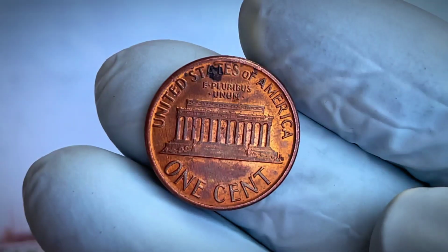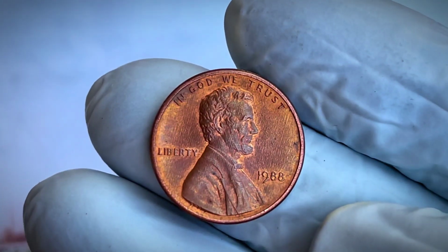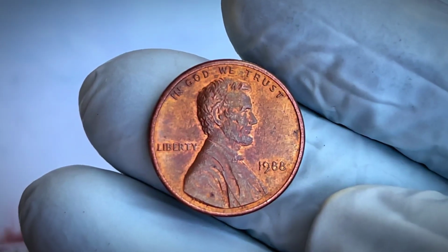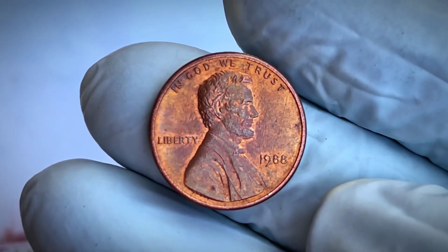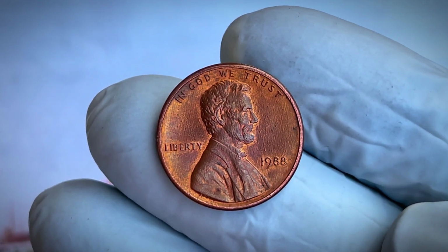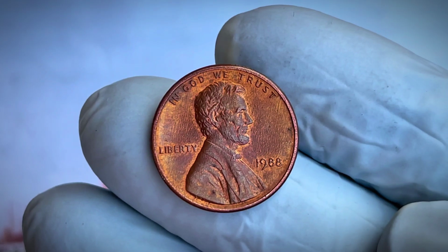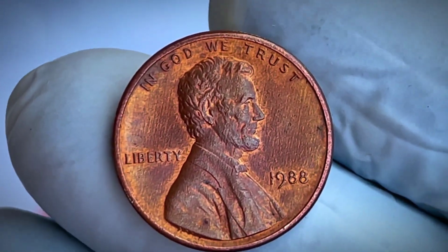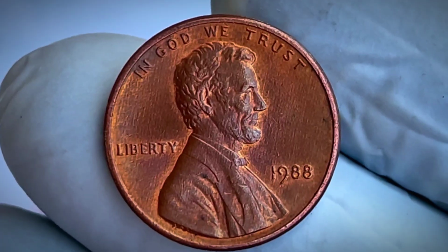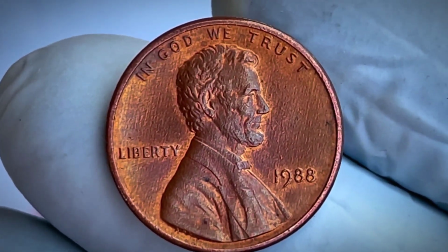Numismatic researchers estimate that somewhere between 250,000 to 500,000 of these 1988 double die pennies may have been produced before the die was retired. While that might sound like a lot, remember that it represents just a tiny fraction of the more than 5.4 billion pennies minted in Philadelphia that year. Finding one is truly like looking for a needle in a haystack. The story of how this variety was discovered adds another fascinating chapter to its history.